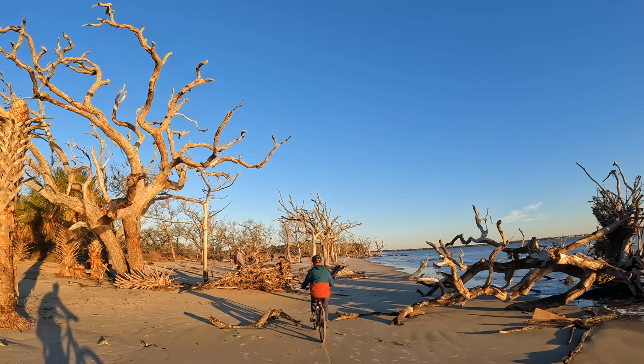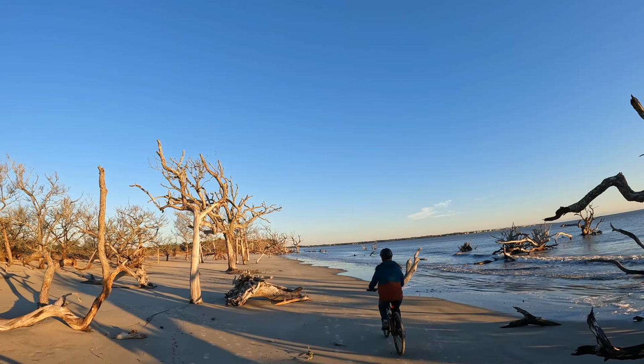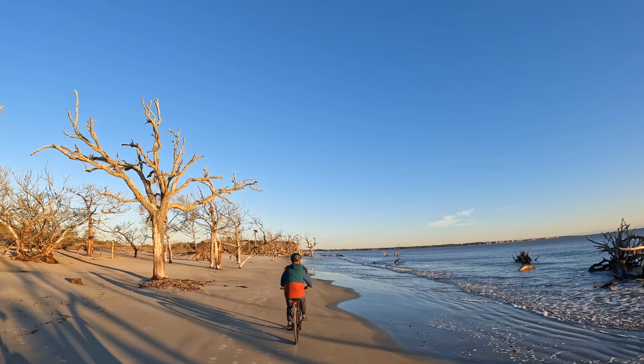Jekyll Island was amazing. I think probably the most attractive thing there was Driftwood Beach. It's like this beach with a whole bunch of driftwood trees. Well, a lot of dead trees, but a lot of trees that are still rooted that look like they've been ripped up by a hurricane. It looks amazing. It's kind of otherworldly.